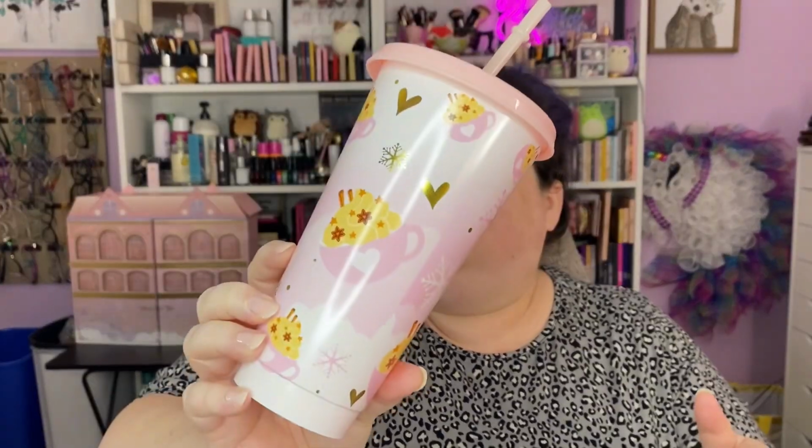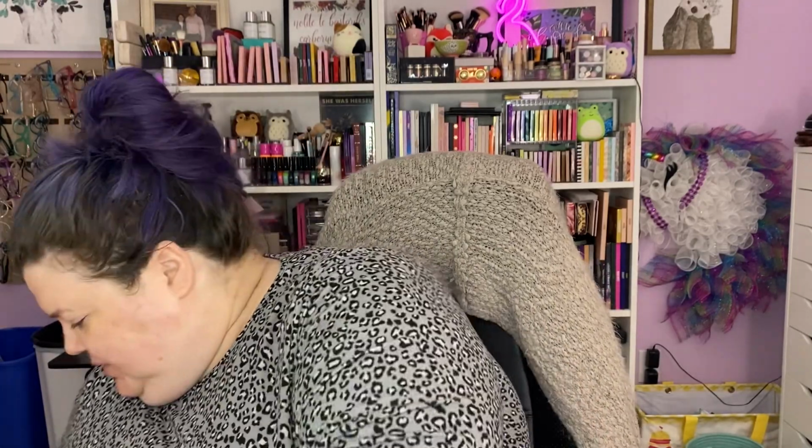Day 20 is a big boy, but light, because it is a tumbler. Cold Nights, Warm Hearts, a little plastic tumbler. That's adorable. There's nothing in it, but it's a tumbler. But I think it's her little eggnog with the little snowflakes. Cute. Okay. Next is day 21.